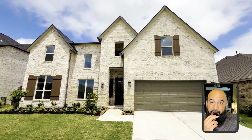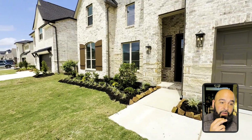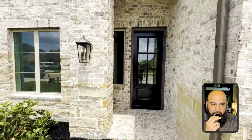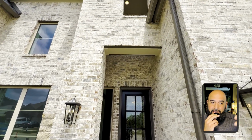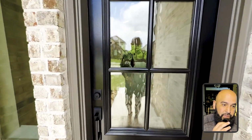And then there's also no back neighbors. So you just have the forest behind these houses, which I'll show you once we get into the backyard. And this one also, I just want to show you, you have your landscaping here up front. You also have some landscaping in the back that's already done too. You got this nice tall brick. I really like all the brick of these homes.